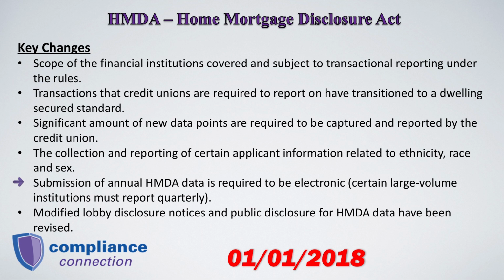There were changes to how credit unions report their HMDA data as well, which is now electronic. And then to sum it all up, credit unions will have new lobby disclosures and will direct credit unions requesting HMDA data to the CFPB's website. So let's dive in to each of these a little bit deeper.